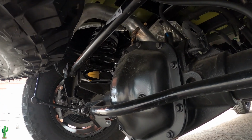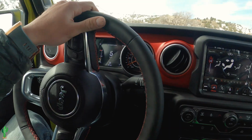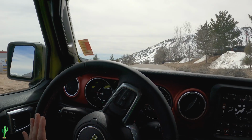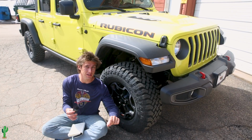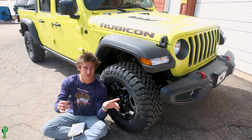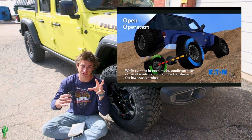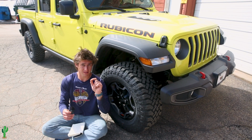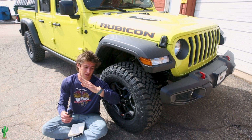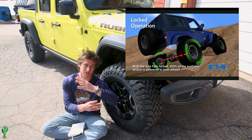When a differential is open, that allows for the wheels to rotate at different speeds as they will, say, around a corner. And that contributes to the drivability of the car on road. In an off-road situation with an open diff, that could mean that all of the available torque is being sent to a wheel that's in the air, which is obviously a low traction wheel. So with the differential locked, 100% of the available torque is sent to both wheels. So in that one wheel in the air situation, the other wheel on the ground with traction will receive torque.